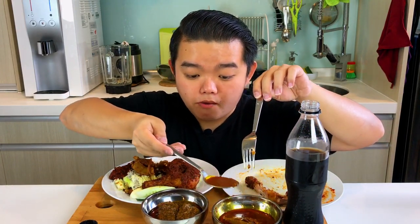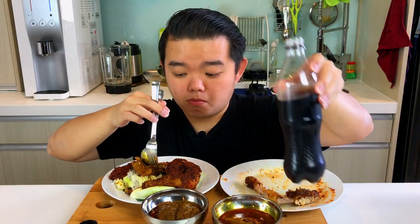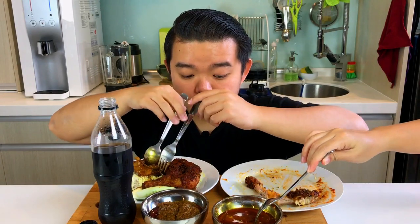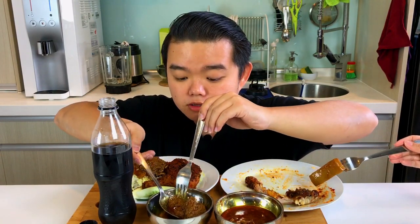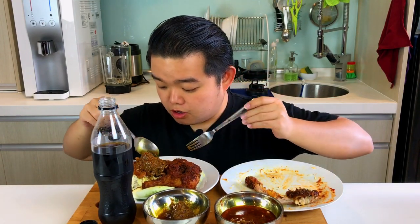I'm gonna start my second plate of nasi lemak. And I'm gonna move some squids to my rice, just to have the curry as well, going on top of my rice. Take some. And then I will put some beef rendang onto my rice as well, and the curry, which is probably gonna taste amazing.